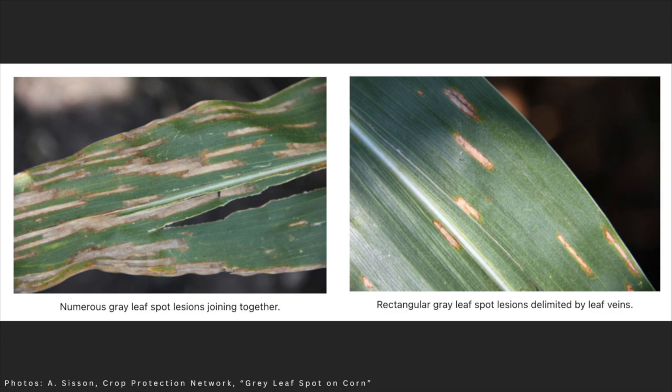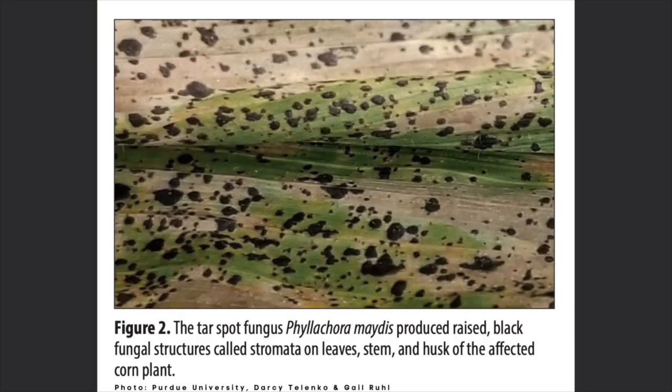The good news is that the management practices we use for gray leaf spot and southern rust also work on tar spot. So if you're using a foliar fungicide to manage those diseases around tasseling, that's also the optimum management for tar spot. By managing your other diseases, you are also managing tar spot. And that could be another reason why we don't see it show up until the very end of the season, because a lot of corn is already protected against this fungus in our state.